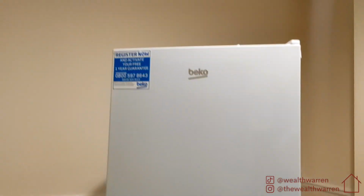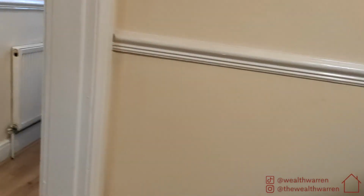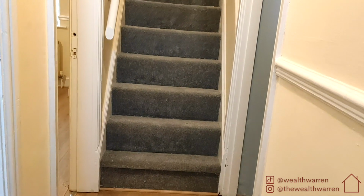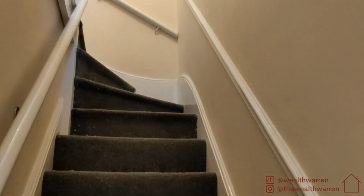Also, new fridge, which is in the living room for some reason. So I'm gonna get them to move this into the kitchen. Let me go back. So they've recarpeted the stairs. These were bare before when I viewed the property. And what we've done is we put down hard wearing dark carpet because people are going to be up and down these stairs every day. So you need hard wearing carpet. And then this is a room that I'm most proud of.